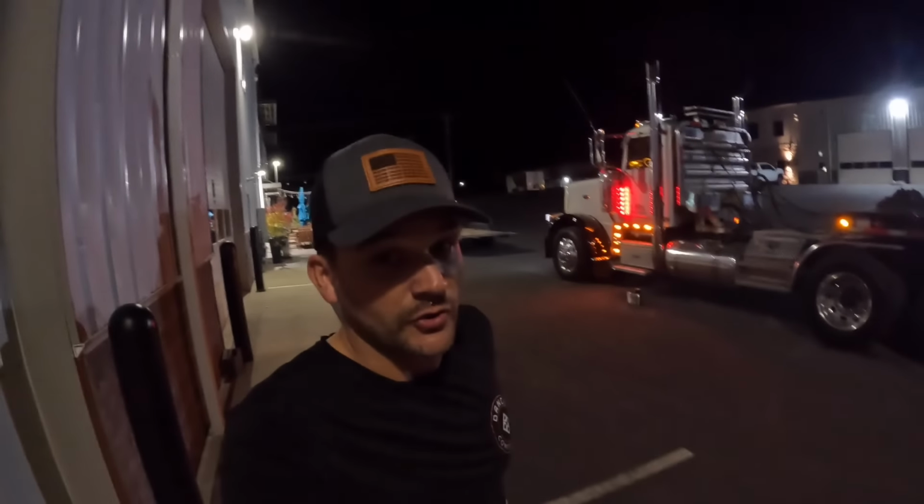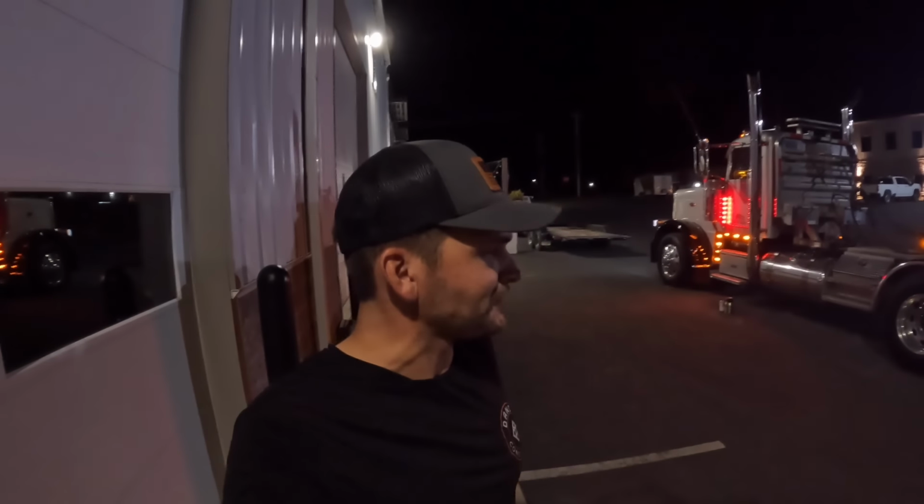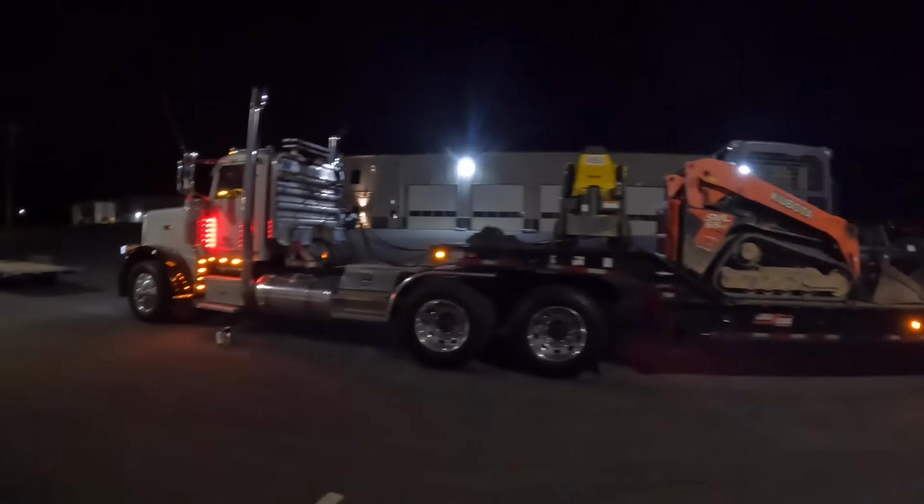75 Kubota skid loaders. And then we're gonna head to Western North Carolina, down where Hurricane Helene hit. We're gonna be going to Black Mountain, North Carolina. Taking these down, we're donating the truck and trailer here. Taking these down for one of our customers that we haul precast for.